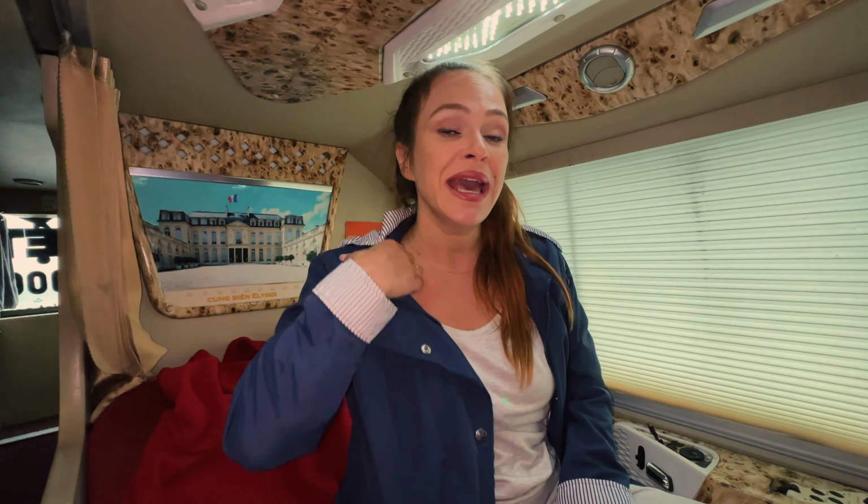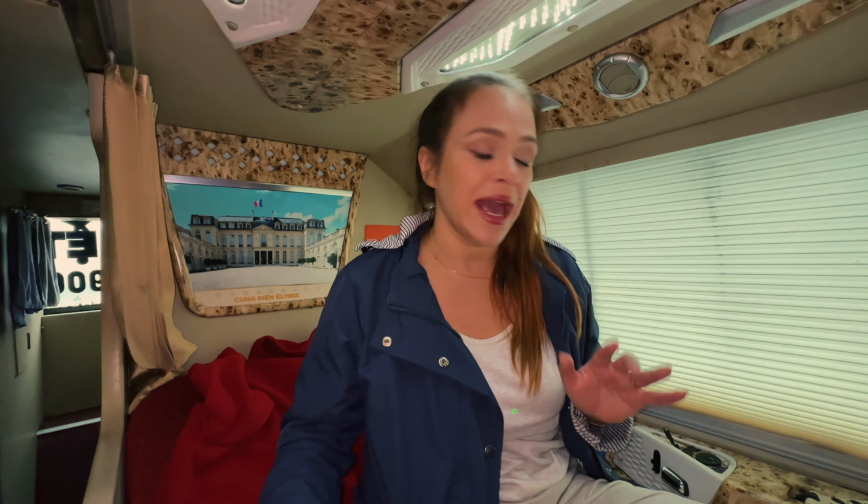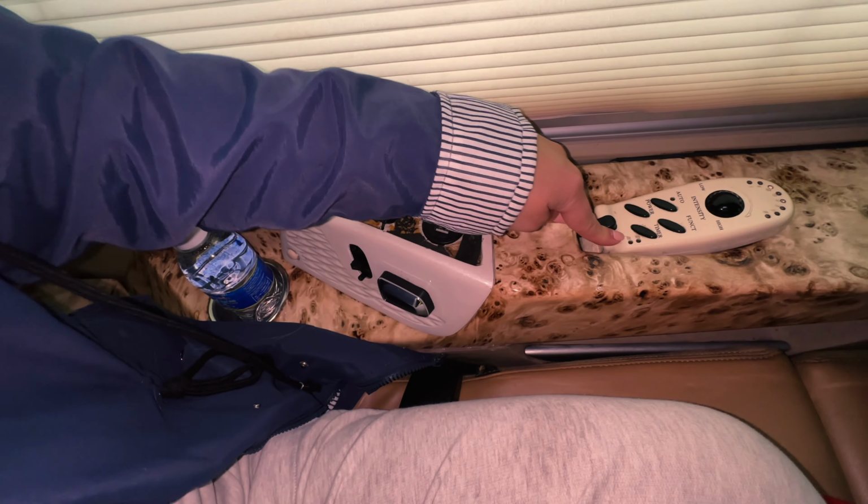Every bus is configured a little bit differently. When we were coming to Sapa from Hanoi, the beds seemed to be a little bit more spacious. These ones feel a little tighter. Here on the side, there are USB outlets and the remote control, and the configurations are the same for the beds below.